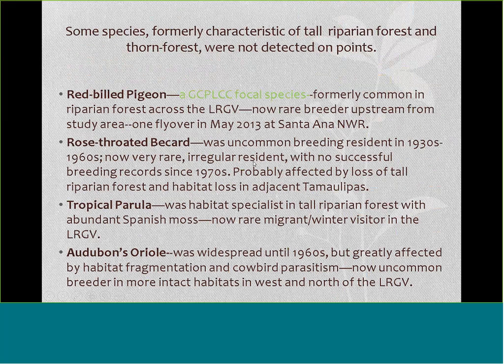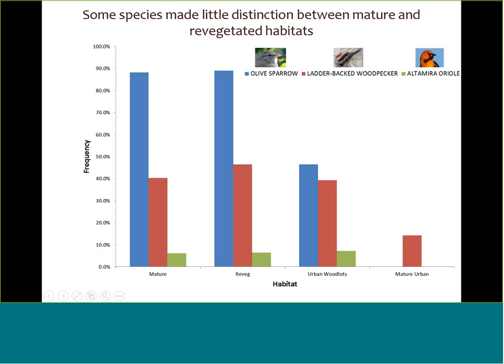Rose-throated Becard also no longer breeds here regularly. Tropical Parula was once a very common habitat specialist in the tall forest with abundant Spanish moss, but now it's a rare migrant or winter visitor. And then Audubon's oriole has been affected by cowbirds, so now it tends to be in the less fragmented areas outside of our immediate study area. So these species were not recorded.